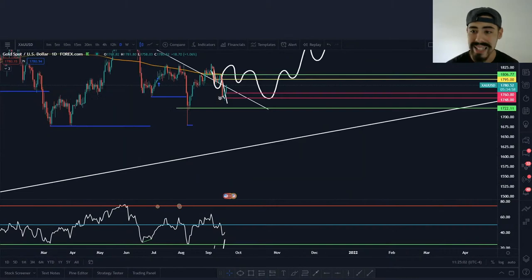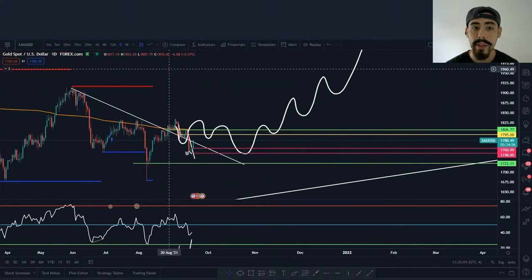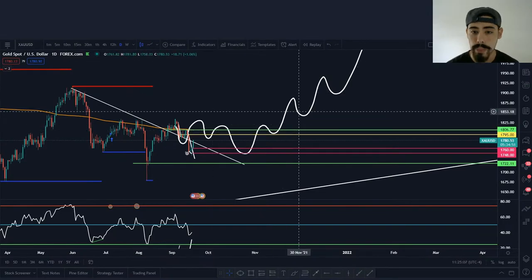Euro USD, I see it buying. AUD USD, GU, and NU, I see them buying. These are my buy limits.